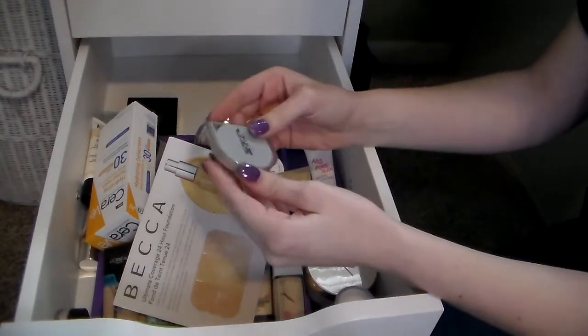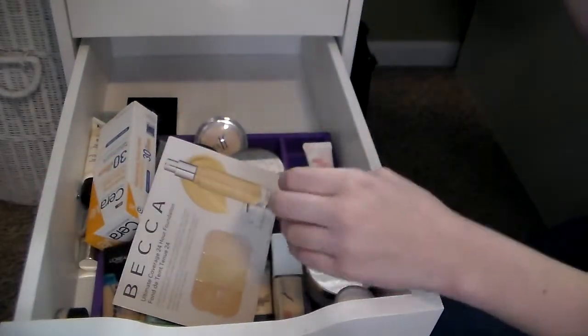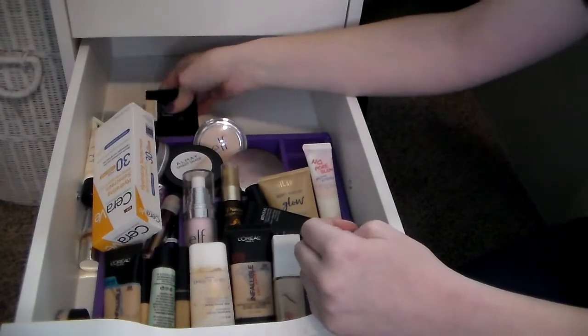And I have no idea what this is, but it's obviously way too dark for me. And I got this Becca sample that I don't really need to keep in here.